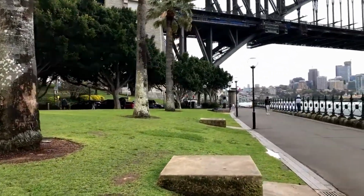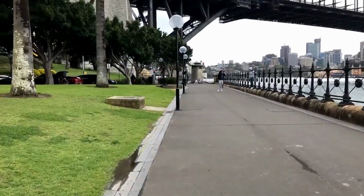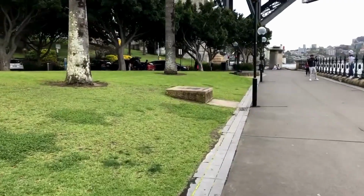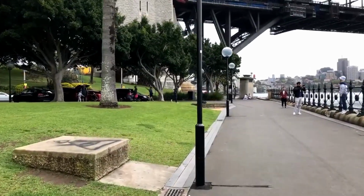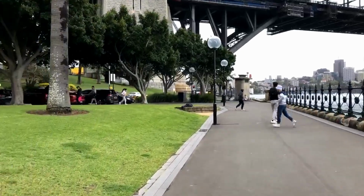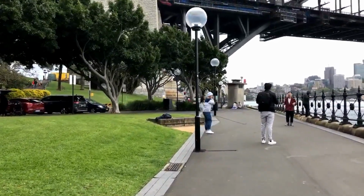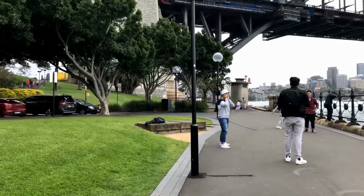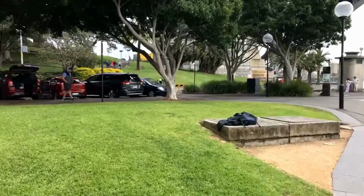A couple of quick facts about the Opera House while we walk. So the design for the Opera House came about after a competition. 233 entries were received. The winning entry was a Danish architect by the name of Jørn Utzon. That competition was held in 1956. He won a £5,000 prize for having the winning entry.